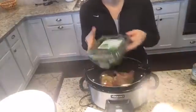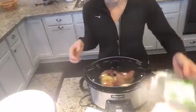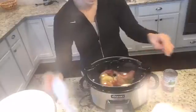Like I said, I have some salad. I've got some green beans. I'm calling it good. What do y'all think? So super easy. I'm going to tell you how to do this recipe if you didn't have it already done.